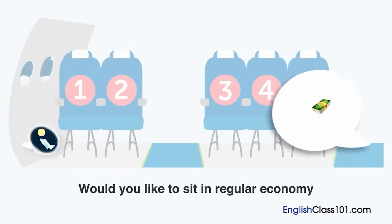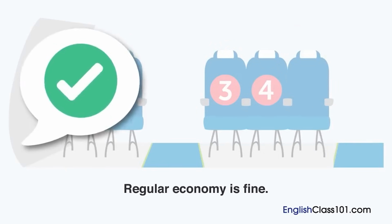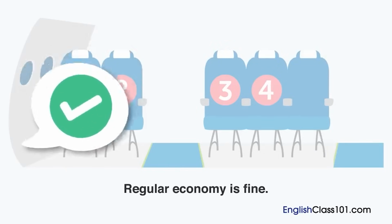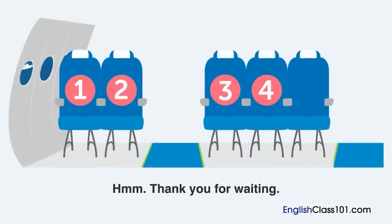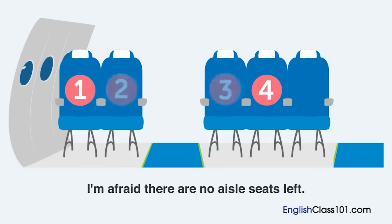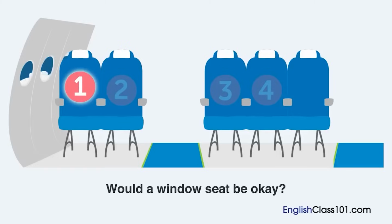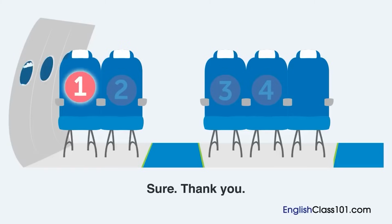Do you have any seats available for the flight tomorrow night? Would you like to sit in regular economy or premium economy? Regular economy is fine. Thank you for waiting. We do have a few seats. Great. I'd like an aisle seat, please. I'm afraid there are no aisle seats left. Okay. Could you just not put me in the middle? Would a window seat be okay? Sure. Thank you.